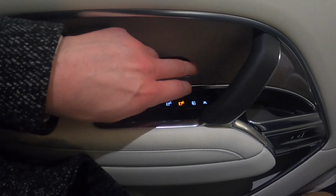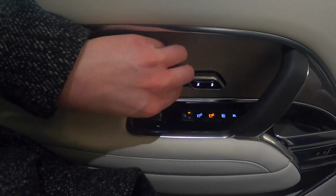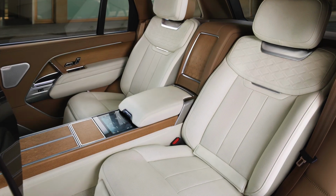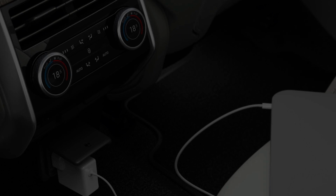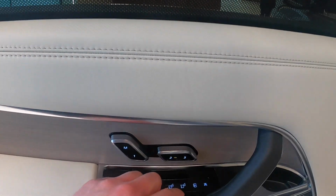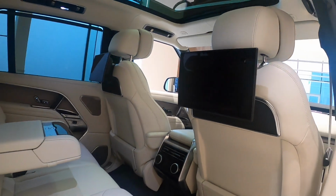The rear electrically adjustable and heated seats come as standard across the model range, but in the Autobiography trim like this one, they are also cooled. As an optional extra, the 2-seat configuration with hot stone massage function is also available. Then there's a 4-zone climate system, electric rear blinds, and you can operate both windows on either side. Those screens here are optional for around 3,000 euros.